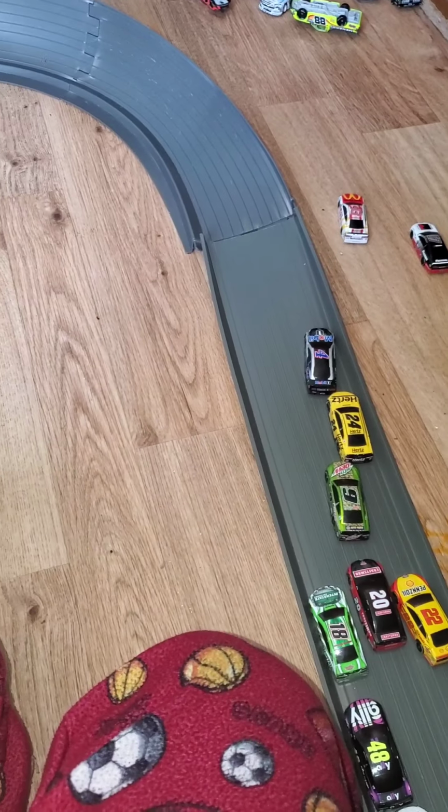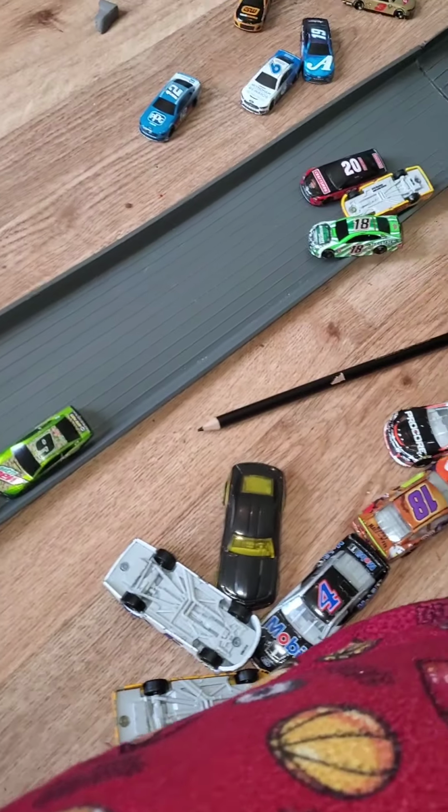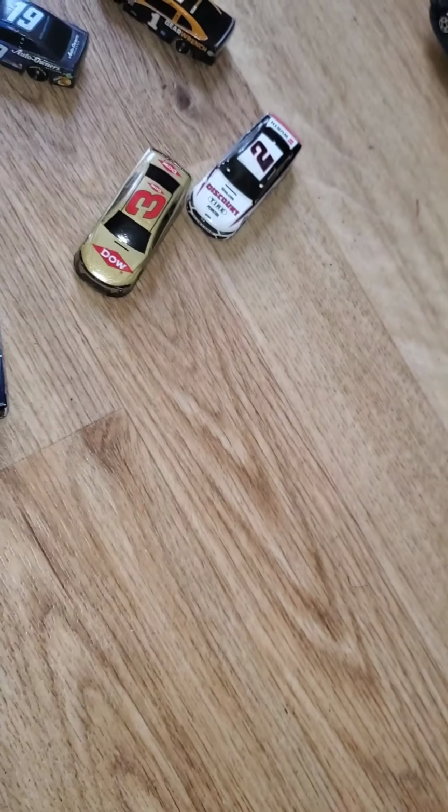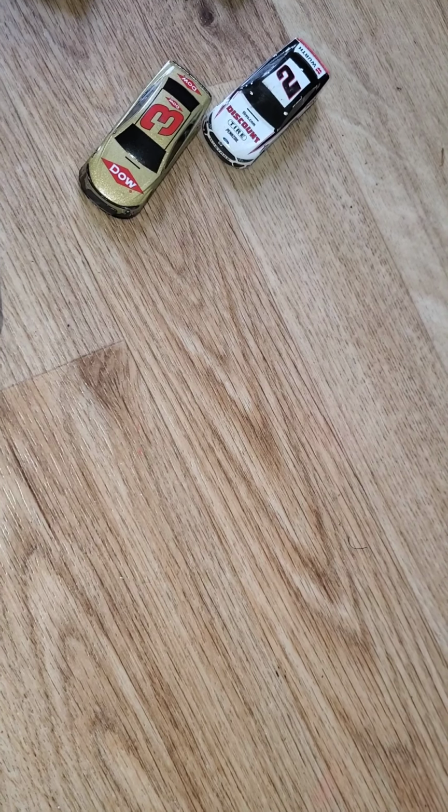Kyle Busch, 10th, and Truex 11th, in position to assume the lead if that first group of cars comes to pit road. It'll be 25 laps to go when they come back to the line. Different strategies in play in the Busch Clash of 2020 at Daytona.